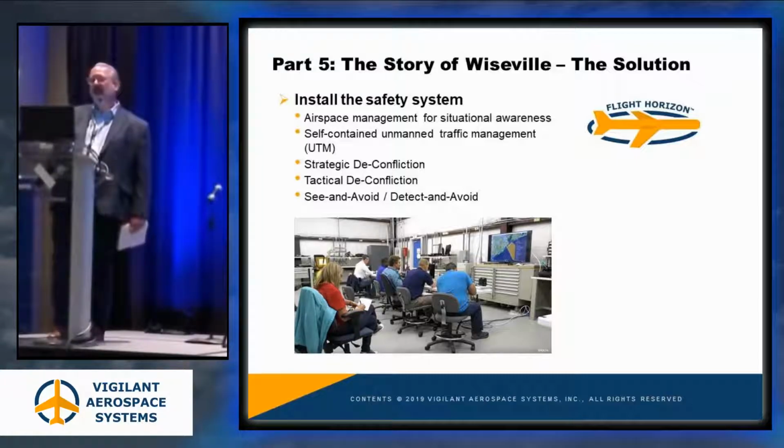It provides strategic deconfliction in that you will plan and see where aircraft are going to be in your space, but most importantly, it provides tactical deconfliction in that it provides you real-time, continuously cycling awareness of aircraft entering and exiting the airspace while tracking exactly where your aircraft is and providing a prediction of your closest point of approach for those aircraft. And then ultimately, it provides your see and avoid and detect and avoid.